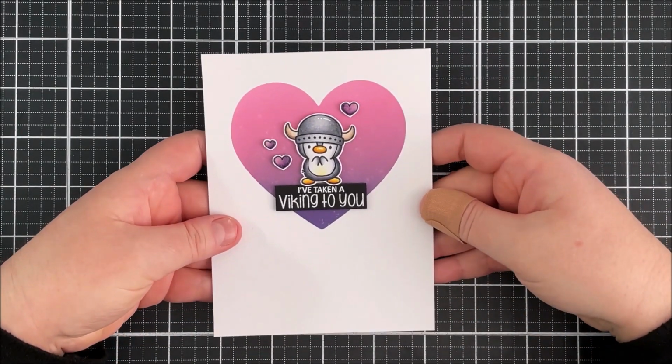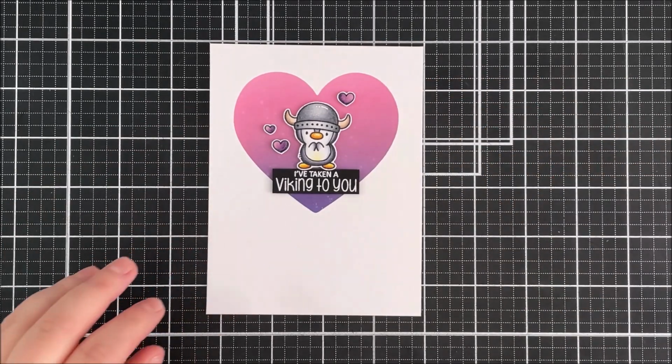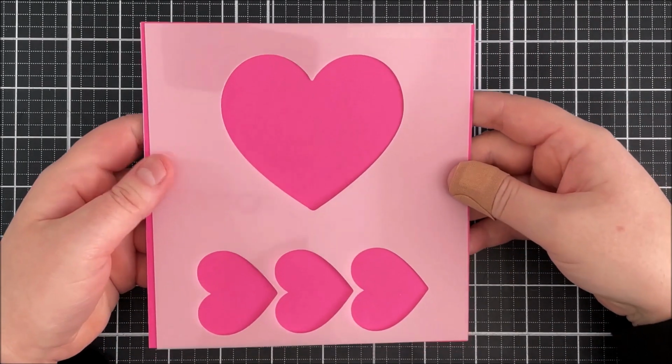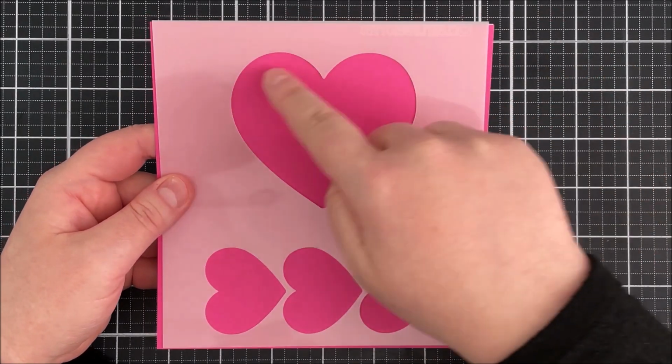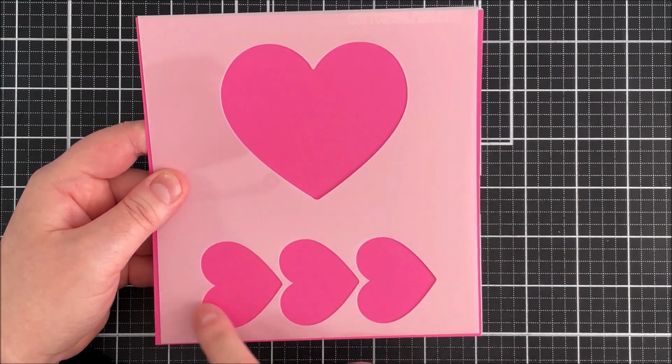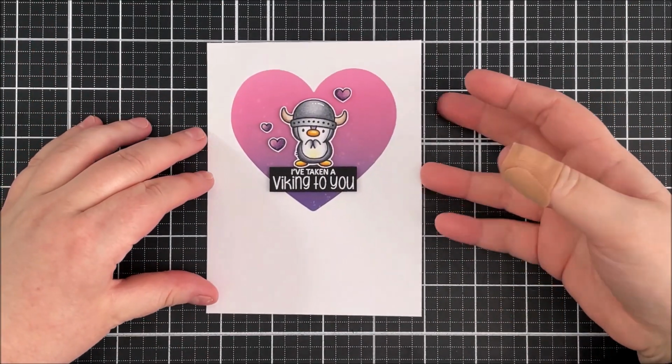And so this is the card that I made using that set. Again, I used one of the stencils. This is the Have a Heart stencil. I apologise it's not in packaging yet. I only just got it, but I used this large heart here, and you've also got those smaller hearts at the bottom, similar to the 6-a-side stencil.